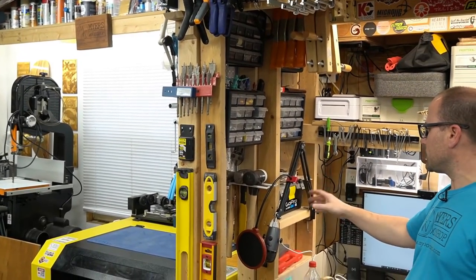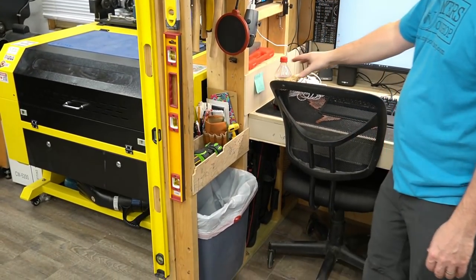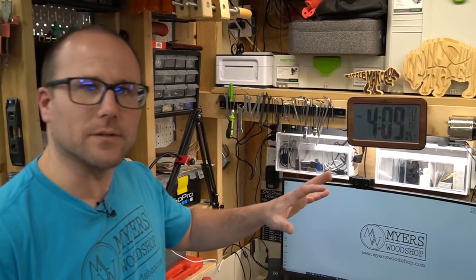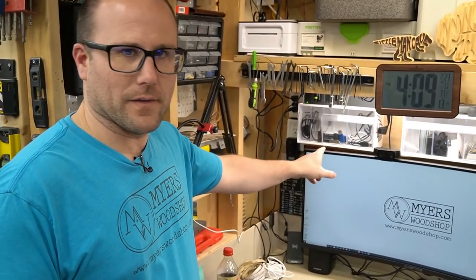We have the hammers and such. Here's the mic arm when I do voiceover work. We have our tape measures and pencils right here. And then finally, we have my big computer monitor. This is where I do all of my editing and such. And if you email me, message me, Instagram me, I'm probably answering you right in this chair on that monitor.